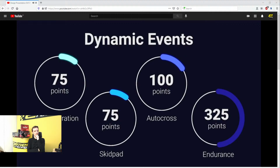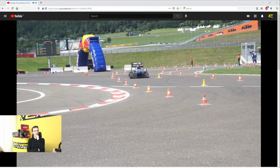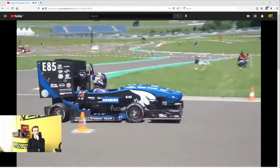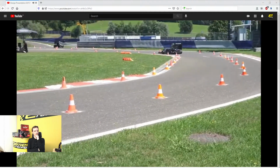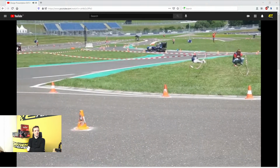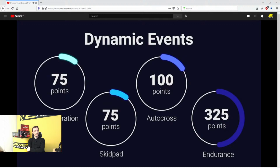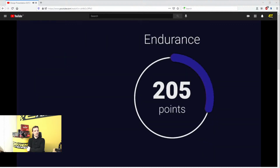In the endurance, the start and finish line are not connected. You then must ride the track 20 kilometers long. You have to do so with two drivers. After 11 kilometers, you have 3 minutes to perform a driver change. The first driver gets out, the second driver gets in, and you finish the event. However, there is perhaps something more important in this event.